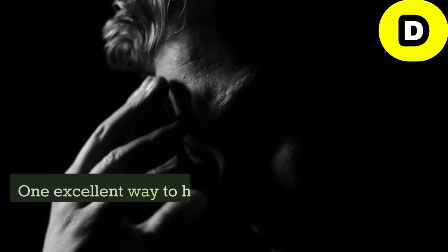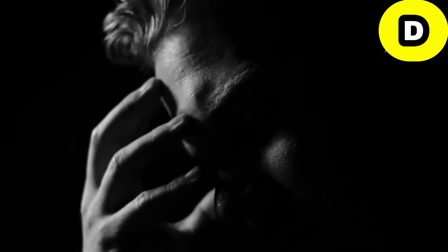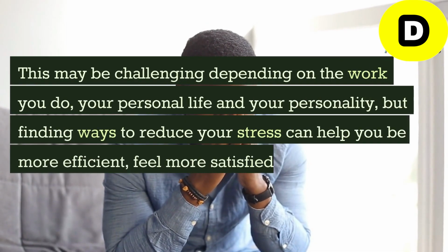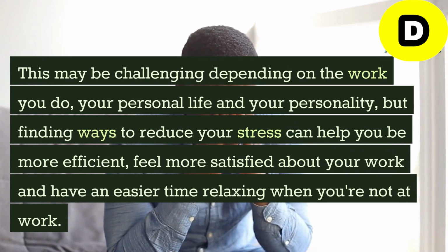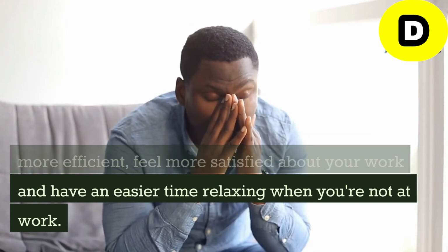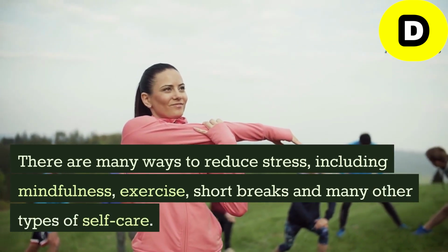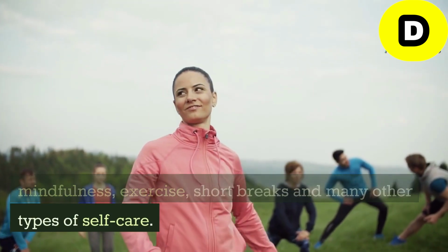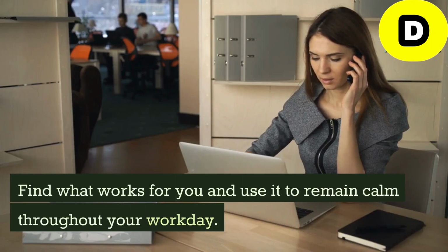12. Reduce your stress. One excellent way to help you work more effectively is to reduce your stress. This may be challenging depending on the work you do, your personal life and your personality, but finding ways to reduce your stress can help you be more efficient, feel more satisfied about your work, and have an easier time relaxing when you're not at work. There are many ways to reduce stress, including mindfulness, exercise, short breaks, and many other types of self-care. Find what works for you and use it to remain calm throughout your workday.